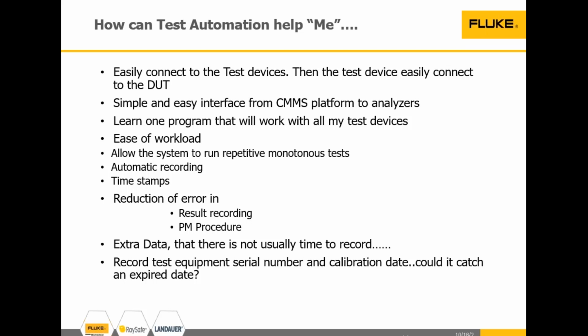When we're going back to admin saying, hey, listen, we need some sort of tracking device on our devices so we can find them, well, give me your justification. Here's my justification. That's automatically logged. What about your average work order time?